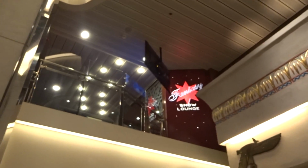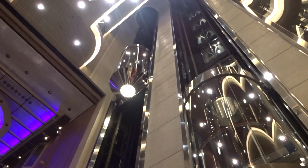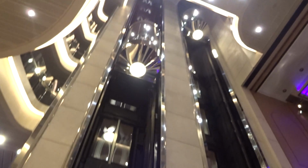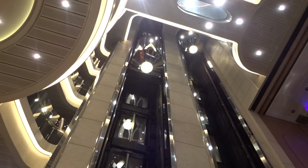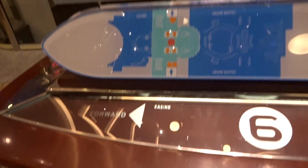It's a fantasy show lounge on deck 7, but I'm not going in because I don't think I'm allowed to film inside there. It's really nice. We're on deck 6, so we're gonna take the stairs up.